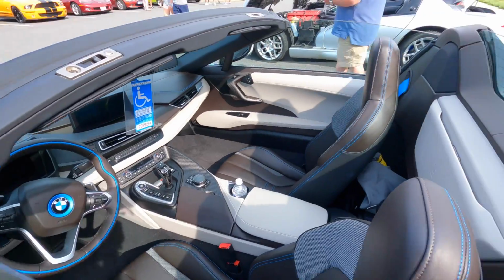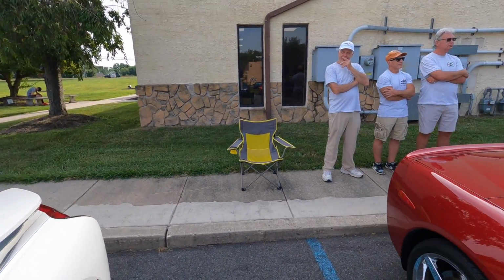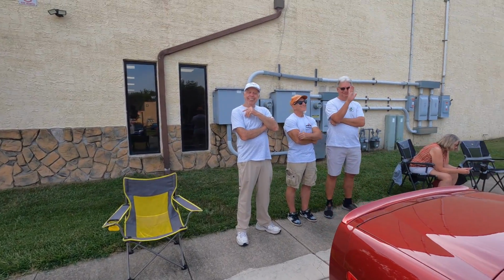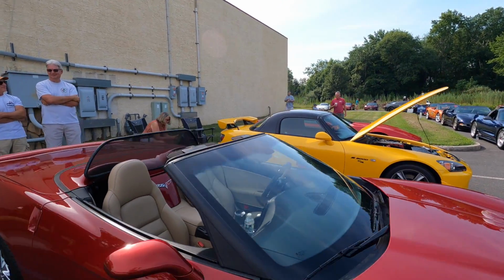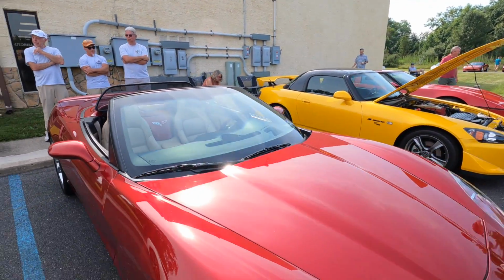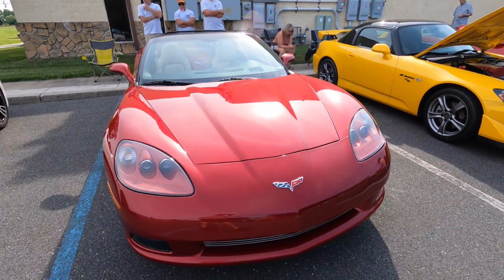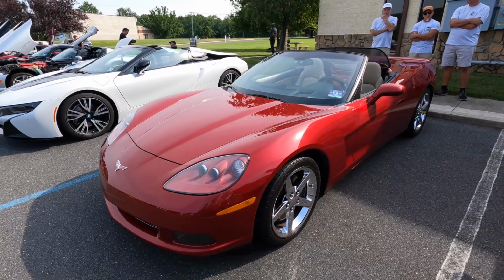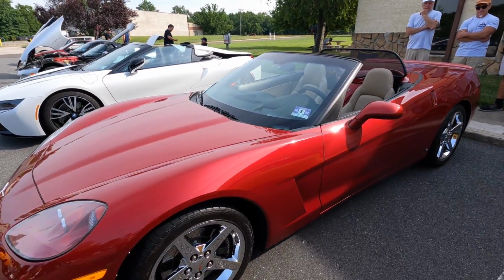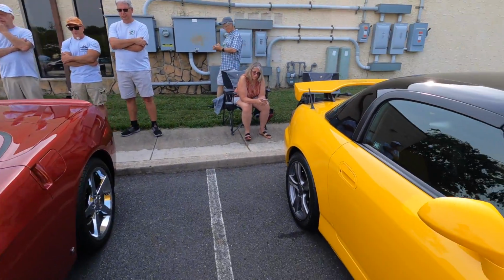Really nice color. There's my smart-ass friends over there. Hey, guys. From the original Garden State Corvette Club. We brought about 10 cars out here this morning, and here's one of them. It's a friend of mine, Mike Cashin's car. Real nice C6, very clean. Detailed here at Autobella. So Mike takes real good care of it.